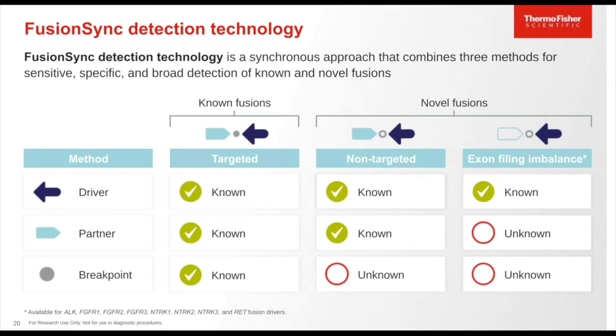On the right side is the novel fusion detection covering both the non-targeted and the exon tiling imbalance approach that was launched with this Oncomine Precision Assay. For non-targeted fusion detection, we know the driver and the partner gene, but the breakpoint is unknown, but it is still covered by the panels which are included as part of the assay. So you have amplicons covering those driver and partner genes and the unknown breakpoint.